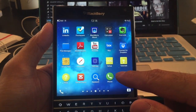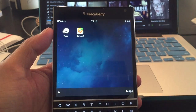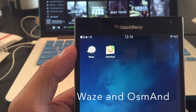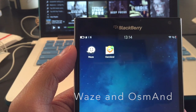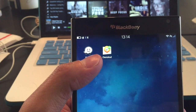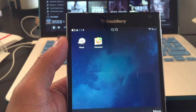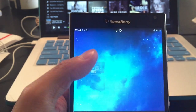Another application that I do like, especially if you want a map alternative, we have two different ones. One is called Waze, which if you haven't used it yet, is very great, especially if you're driving long distances during rush hour. It tells you where traffic accidents are and whatnot. Another one is OsmAnd. Just download the free version, you don't need the paid version. This one works really well.